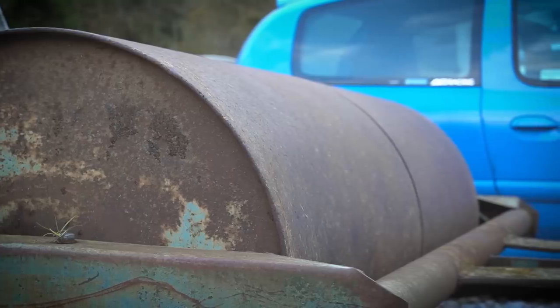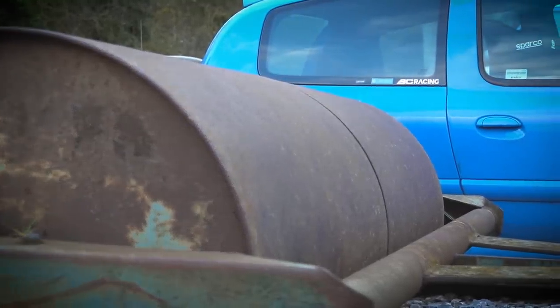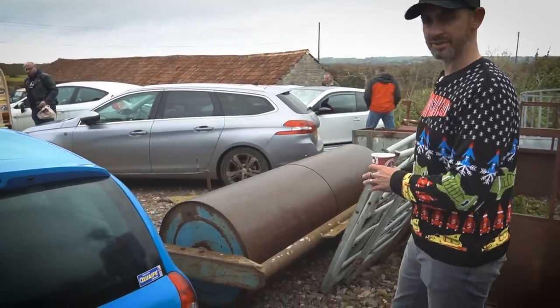Next to a roller, because we're in a farmyard. I have to be careful that people don't reverse into such things, because they don't take any prisoners.